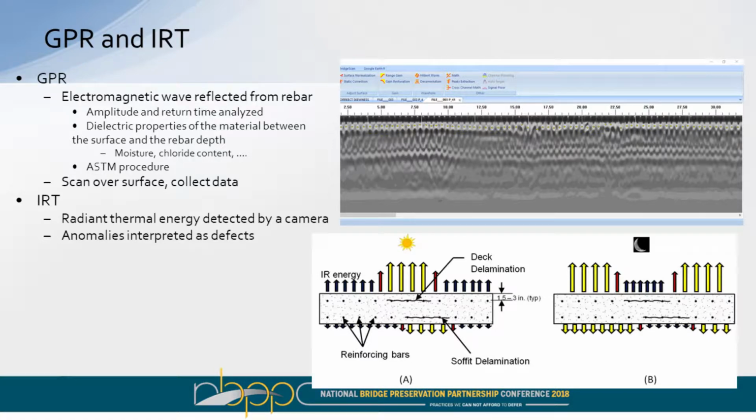In infrared, you're measuring the radiant energy from the surface of the concrete. And the concept is that as it heats up during the day, the area above a delamination is going to heat up faster, and then the radiant energy is going to be greater. And it's proportional to about T to the fourth, so there's a lot of difference there. Now, that's a good example of, well, there's a lot of other things that can change that too. For example, if there's different colors on the deck. So there are different things that affect that signal. It's not just pure as it might be.